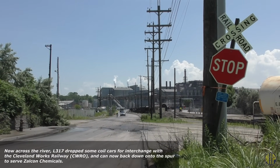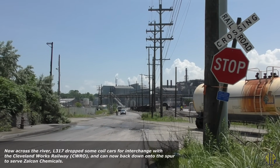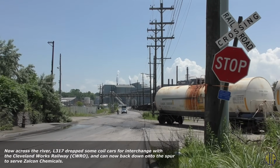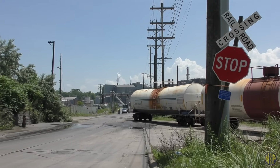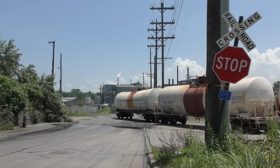Now that they have crossed the river, L317 dropped a few coil cars for interchange with the Cleveland Works Railway, and can now back down the spur to serve Zalcon Chemicals. Zalcon is a manufacturer of specialty chemicals and is the largest producer and seller of galvanizing fluxes in the world.